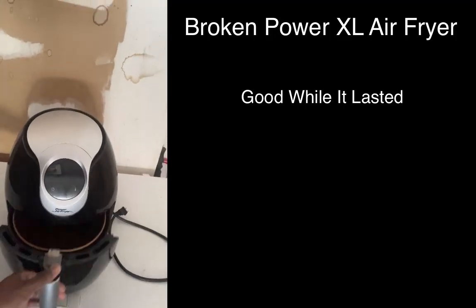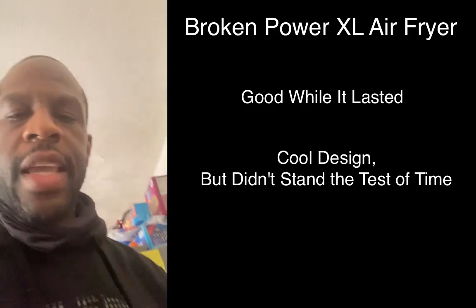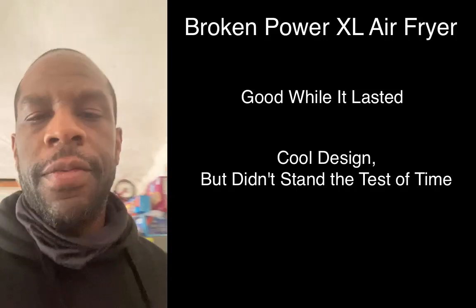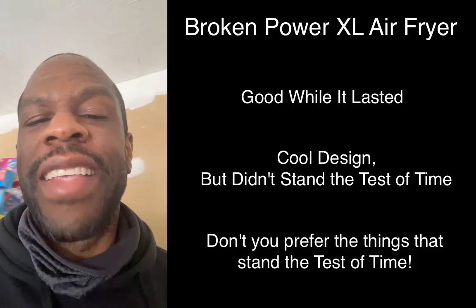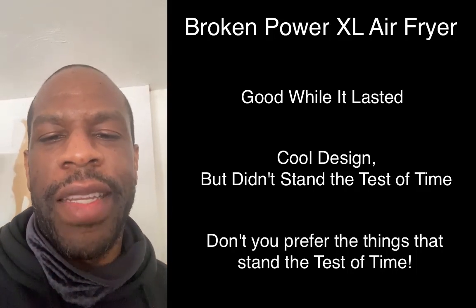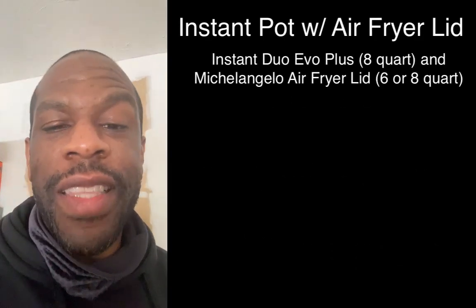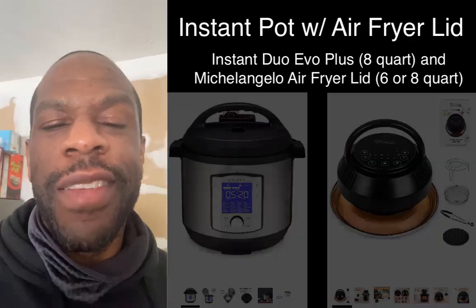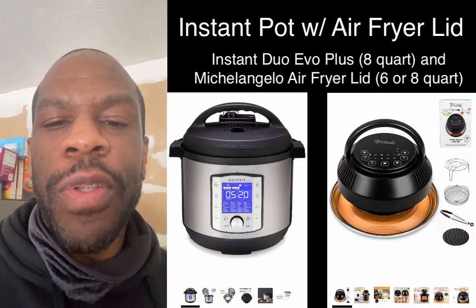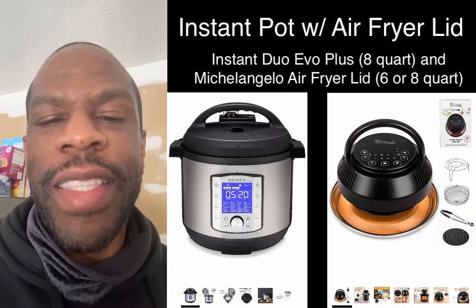So here is the old Power XL air fryer right here. It was pretty good while it lasted. Again, the design looked pretty interesting, but it just didn't stand the test of time, unfortunately. But my wife now has a new air fryer with a second Instant Pot. So now she's got a 6-quart and an 8-quart, which she loves. And there's a special attachment that goes on top of the Instant Pot that turns it into an air fryer. How cool is that?